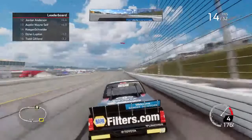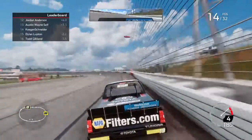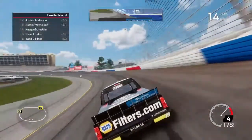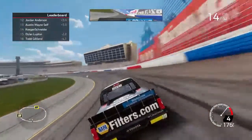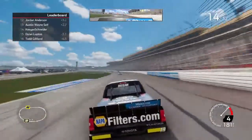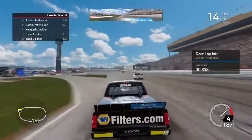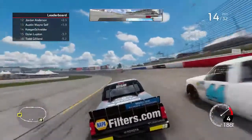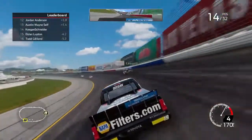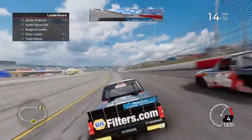Currently in the 14th position, 4 seconds back from Austin himself in 13th. If you're just tuning in though, this is going to be a more contested race to the finish, to say the least. You got room, you're clear there. We will have a very unpredictable finish to this race. Can all but guarantee it.